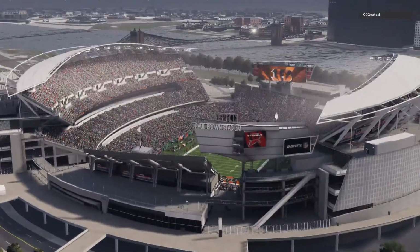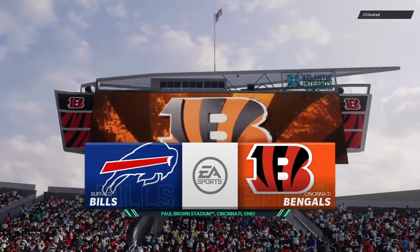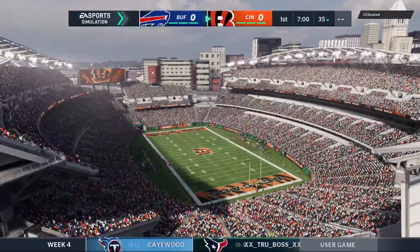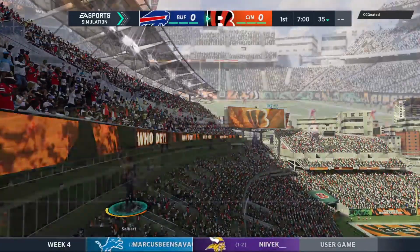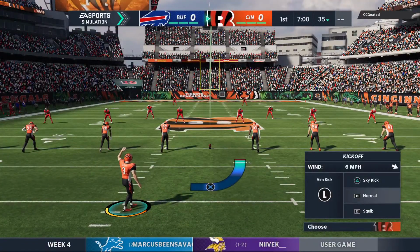It's the NFL on EA Sports, and there you get a look at Paul Brown Stadium on the banks of the Ohio River in Cincinnati. The scene a few moments ago, here it is. It's unlike any other in sport as both teams made their way out of the tunnel. These folks are fired up as their guys are ready to do battle between the Buffalo Bills and the Cincinnati Bengals.